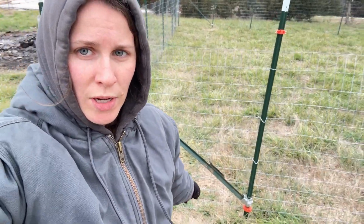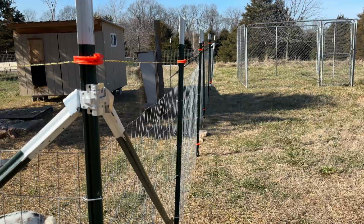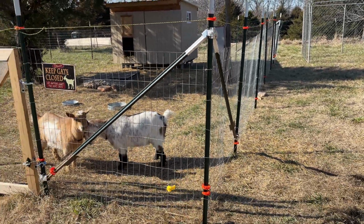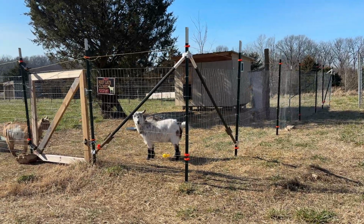Also, I'll show you because people might ask, instead of wood posts, we did this at our first place that we built a goat shelter. We used T-post hardware to create corners to help with the strength on the corners. So let me show you this.